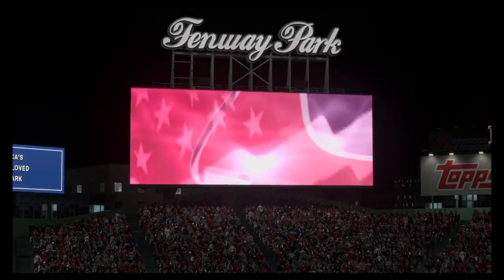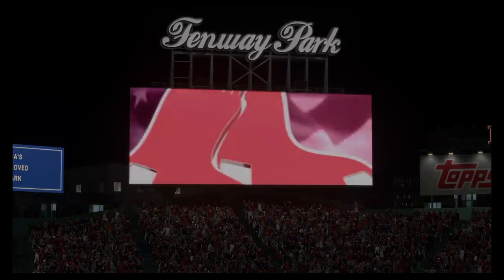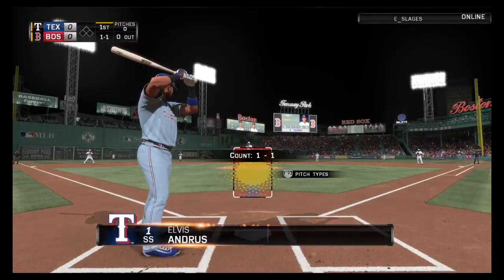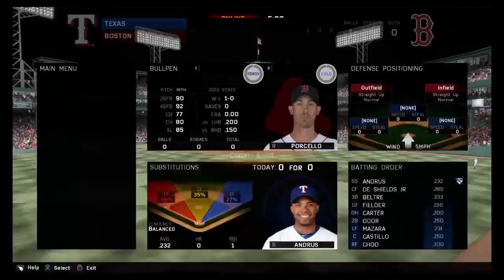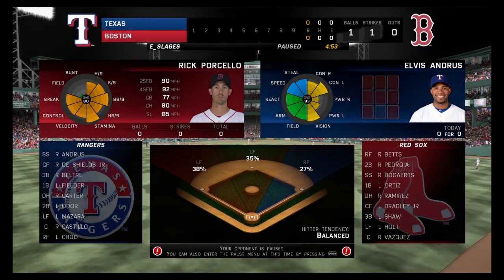Folks filing into Fenway Park here in Boston on a fine Thursday evening for baseball. Tonight, it's the home opener for this new season between the Texas Rangers and the Boston Red Sox. It's baseball, it's the show, and it comes your way next.